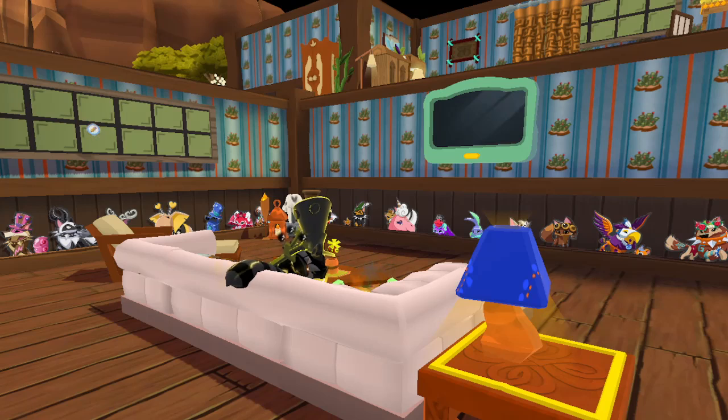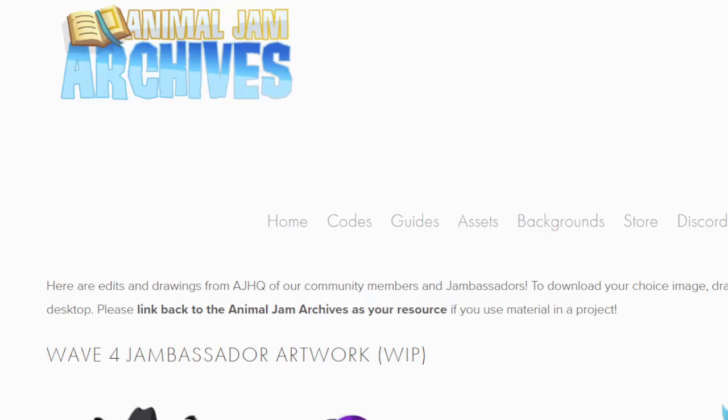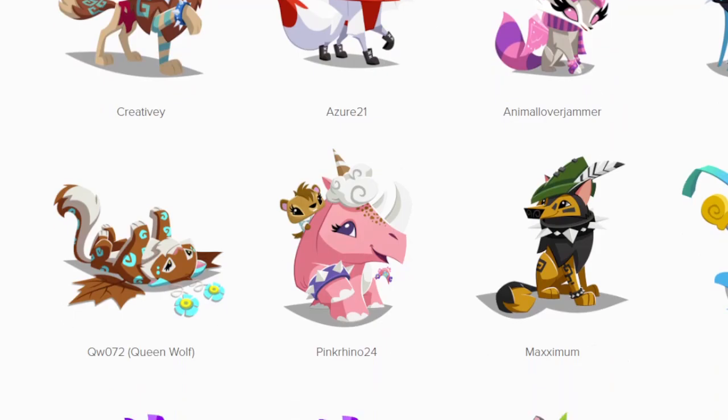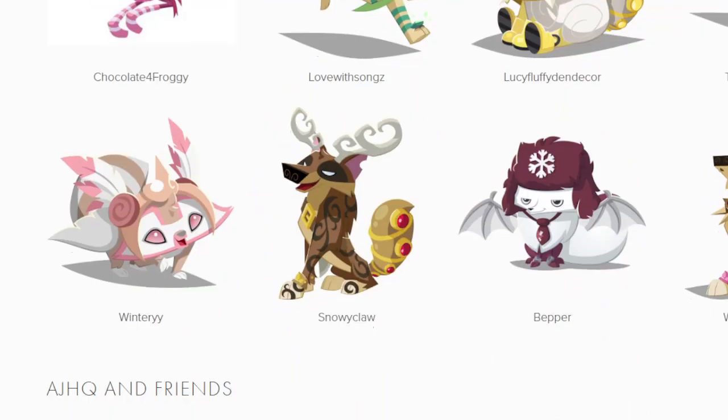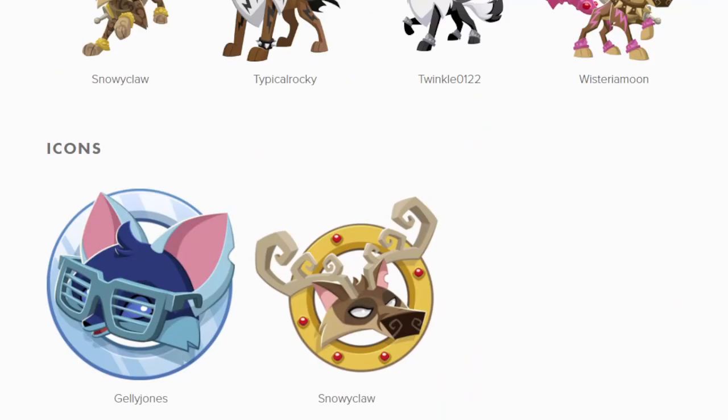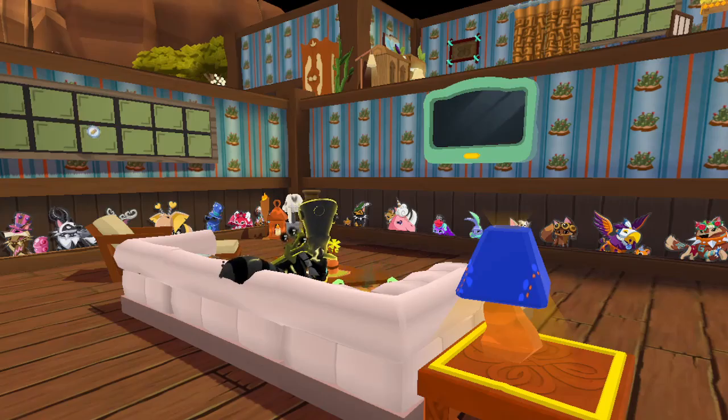If you want to use my asset or others as well, you are able to use it on Animal Jam Archives. There are basically every Jambassador art on there, past and present, and you are able to use them as you want. It's under the Jammers tab on there, and yeah, I can't wait to see what you do with my asset as well as other people's as well.